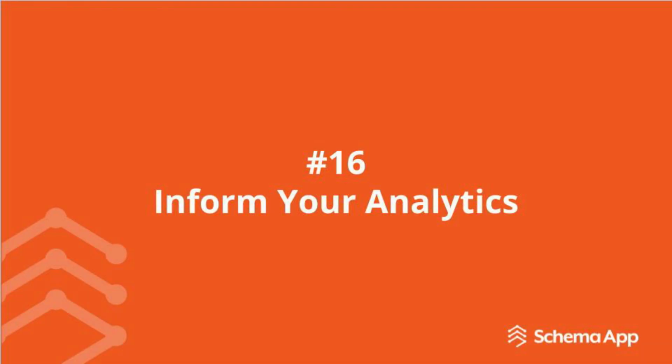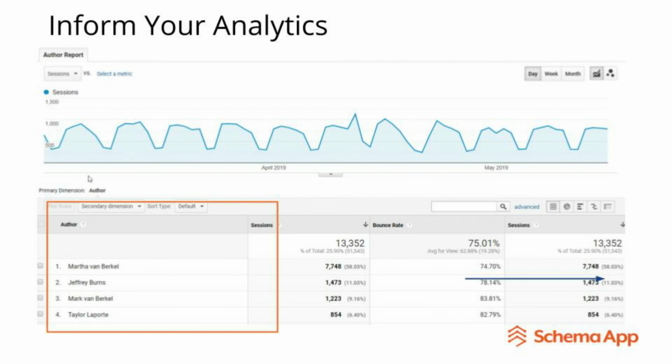Number 16, we've made it. This is a way structured data can also help bring you business intelligence. It's an area that's referred to as semantic analytics, or what we've recently termed enhanced analytics, enhancing your analytics with the structure of the content. So in this example, we decided to see who should write the content on our website: Martha, Jeff, Mark, and Taylor, a team of our customer success team and the co-founders. And it looks like I can't give up my writing gig yet, because 58% of our sessions come from content that I've created. Now, imagine if you had this information for your company.